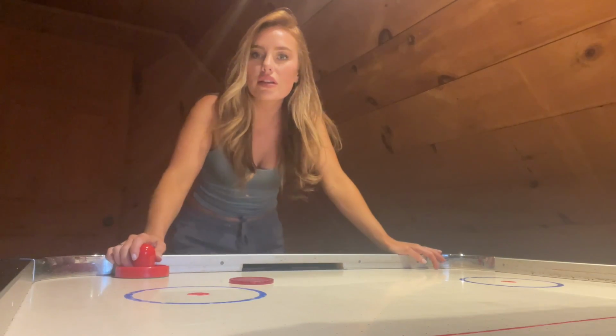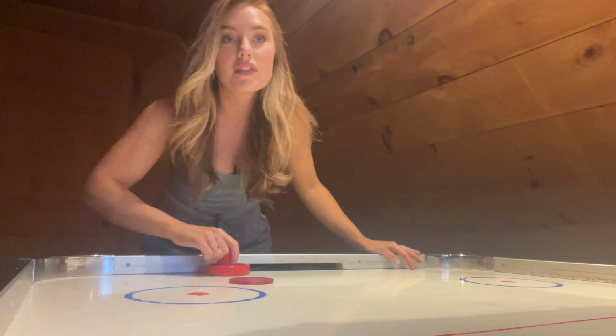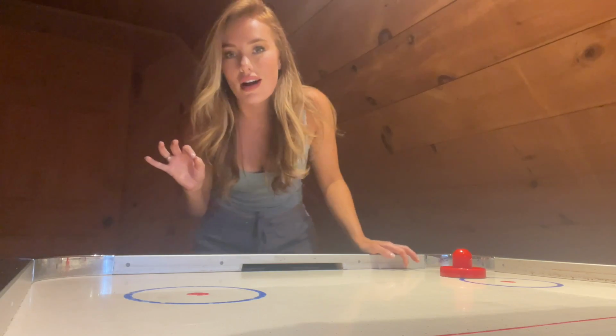I was trying to teach Elo and Charlie how to play this, but I think because they don't have thumbs, they couldn't figure it out. But this thing does turn on and you can play a full game of air hockey, which is awesome.